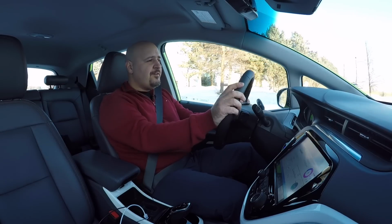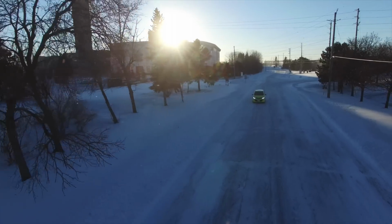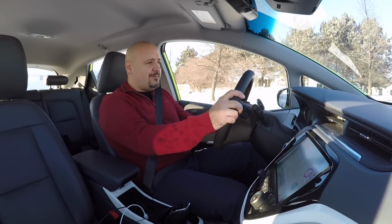On the highway, however, we have another problem: crosswind vulnerability. That's right, today is a pretty gusty, windy day, and let me tell you, keeping it in the lane on the highway wasn't very easy.